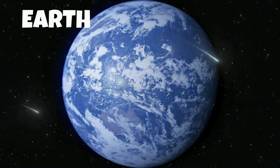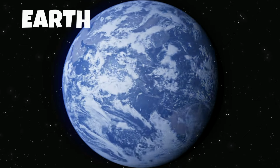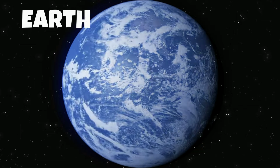Our third planet is where we live. Earth. Earth is a planet full of water and is the only planet known in the universe that carries life due to its water environment.